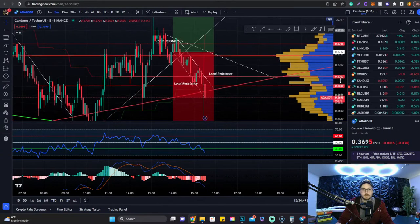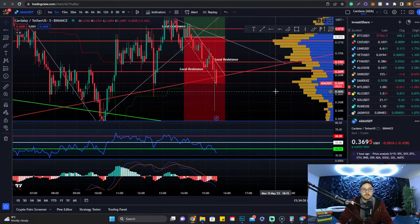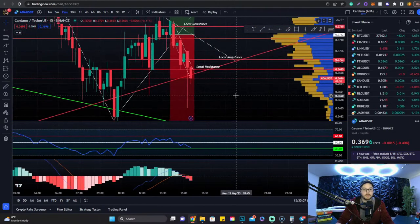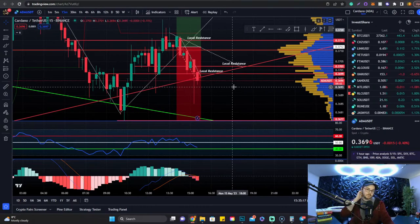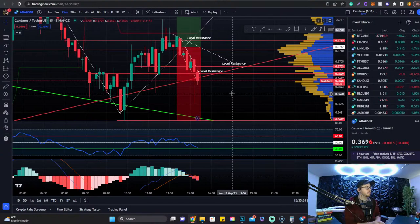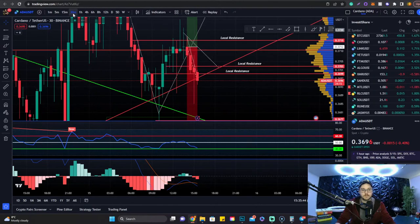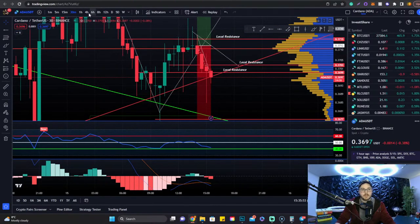If you entered it on the short, then good job, guys. Right here. All right, we got a 5-minute close below it. Left on that. Gala still chilling. Link still chilling. So 24 minutes left on the 30 minute and the hourly, I believe. Yeah.